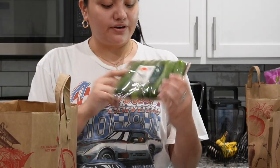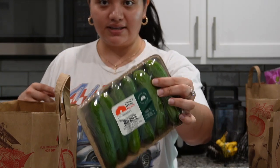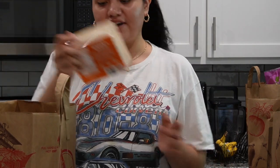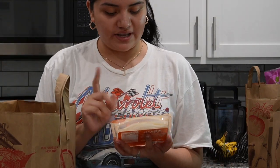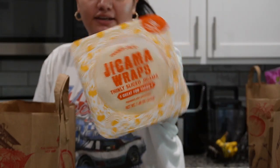We have another one of the mini cucumbers. These are really good. If you try them with tahini and lemon, delicious. We have another one of these sweet figs. I should have grabbed these. My roommate put me on. They're jicama wraps. They're thinly sliced jicama, so they're great for tacos.